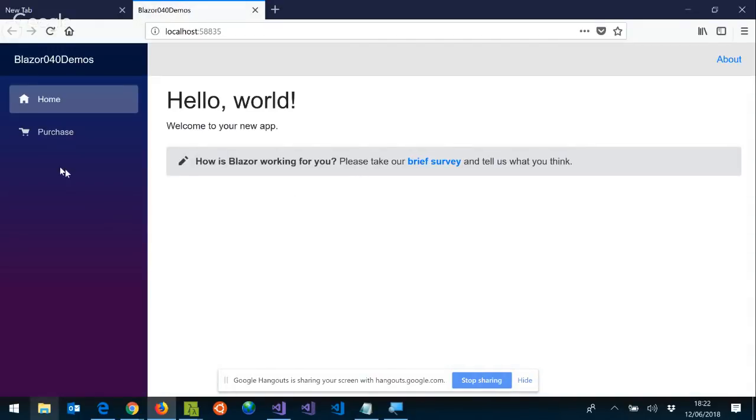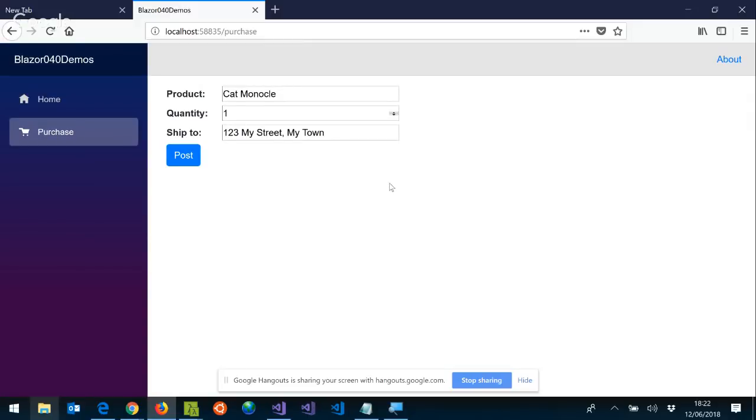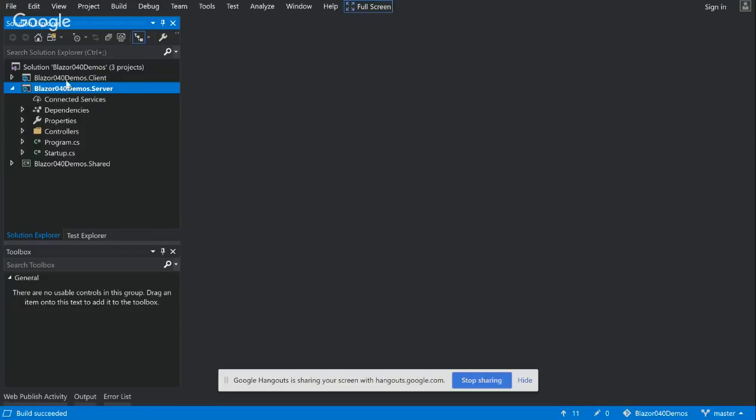Okay, so if I go over onto this purchase page here, you can see this very, very fake sort of checkout screen where I can type in a product name and quantity and so on. And then I can click on this post button, and that's going to make it do a post request to the server, and it will be JSON formatted. And the code behind that is pretty simple.